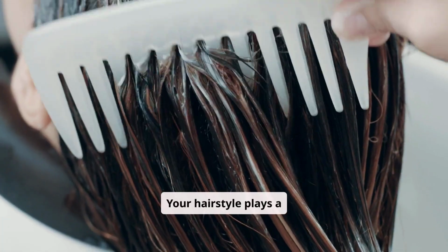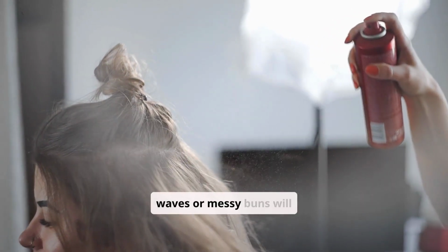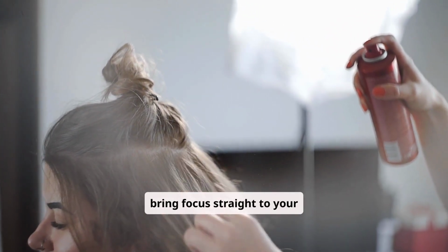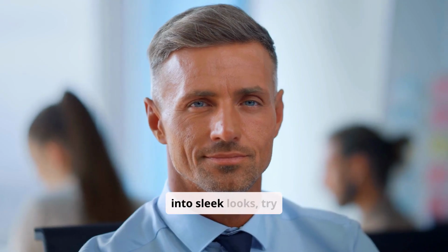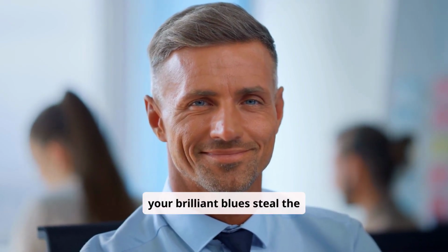Your hairstyle plays a major role in framing your face. Soft waves or messy buns will bring focus straight to your eyes. If you're into sleek looks, try tucking your hair behind your ears to let your brilliant blues steal the show.